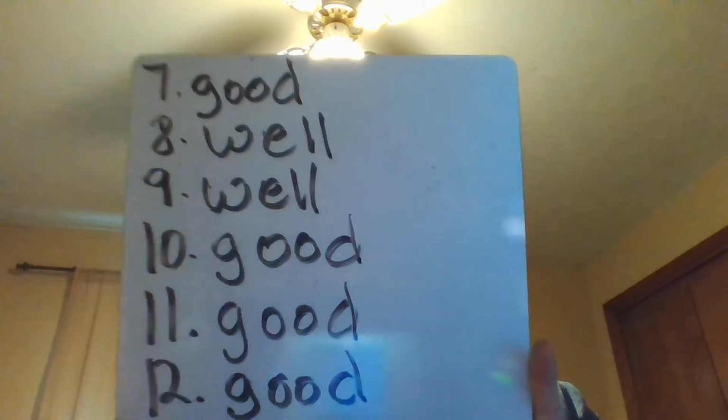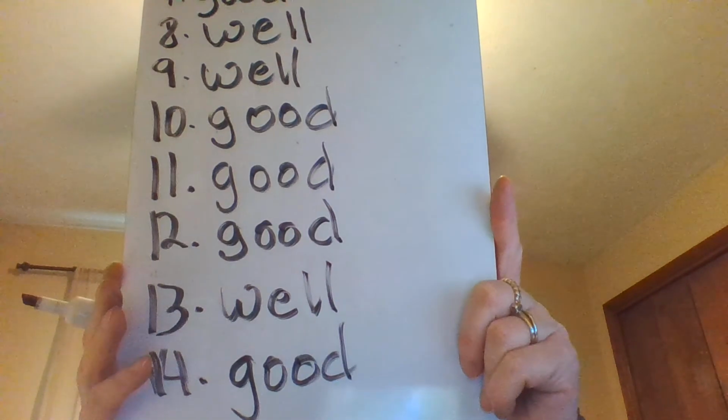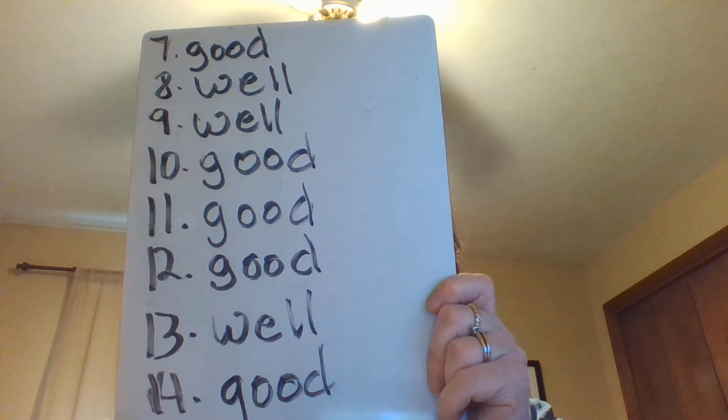There's a lot of goods here. Number 13, Misha does not roller skate blank. What does she not do? Roller skate well. And number 14, however, she is a blank skier. What kind of skier? Good skier. So we wrote good for 7, 8 and 9 were well, 10, 11, 12 were good, 13 was well, and 14 was good. I'll pull that back a little bit. You can get a good picture of that if you don't have those written down. Make sure you write them now. If you need to pause the video, do that.